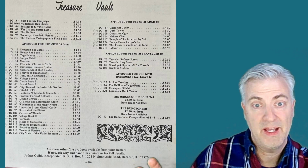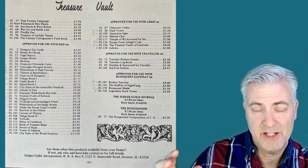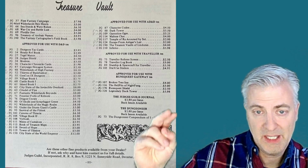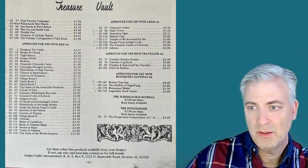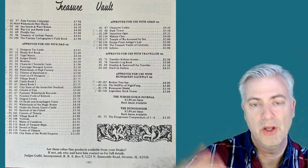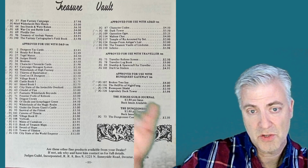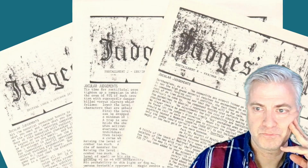This is one of the things that you do to identify the timing and the publication date, because when they would update a product, they would often update their booty list or their treasure vault or their list of items. So like the first printing, the highest number might be 150, and the next time you look it might be 220, and now you know, okay, that was a different printing, and it comes chronologically later based on how high the numbers go.